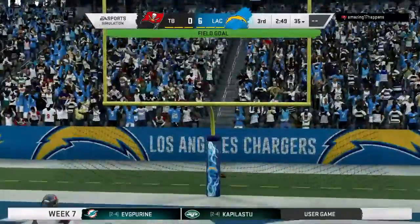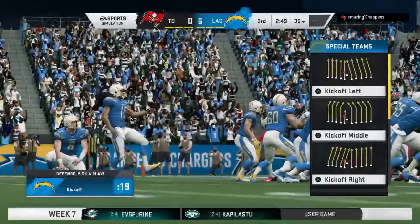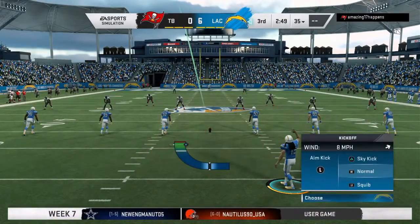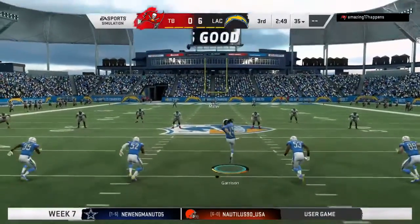And his kick is right there. It's good. And that will add 3 more to their lead. It pushes it up to 6. Well, looking at it from a defensive perspective, that keeps the deficit very, very manageable. You know, all things considered, not a bad job on the defensive side.